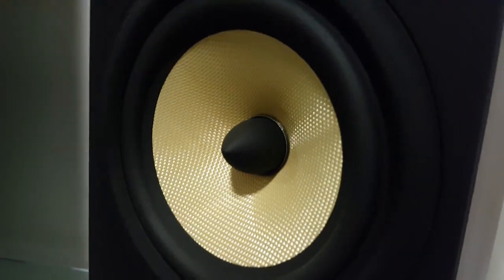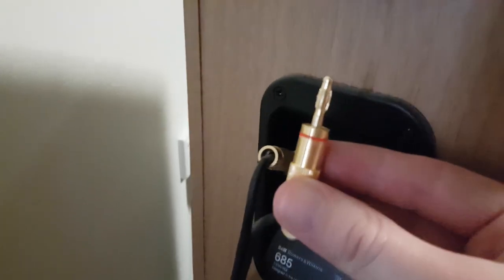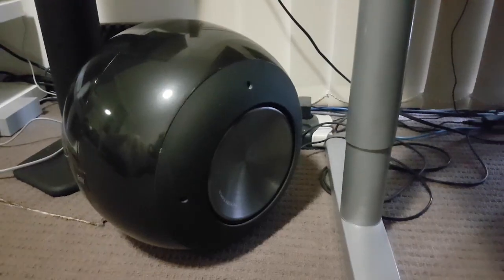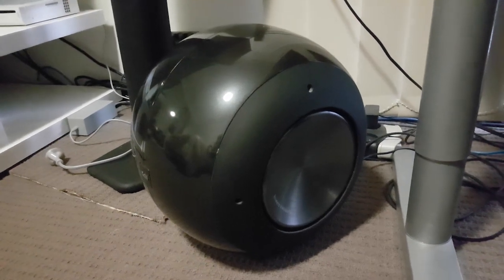They call it Kevlar. That's apparently bulletproof, but is definitely not. The back of the speakers. Yay! Banana plugs. Apparently they're illegal in some countries, what the hell? So yeah, I'll be packing those up. Subwoofer of choice is the PV1 as well. I wanted to keep everything B&W. Starting to play up a little bit, like it rattles sometimes, but turning it off and on is fine. It's got 2 speakers.